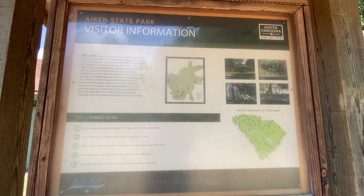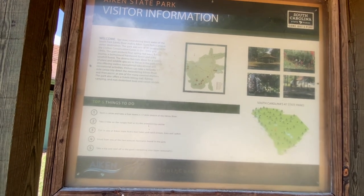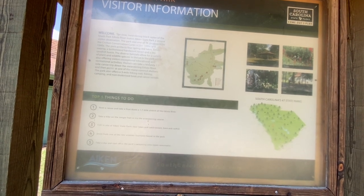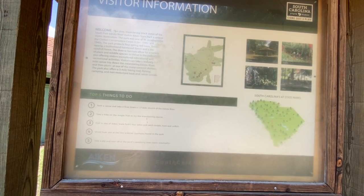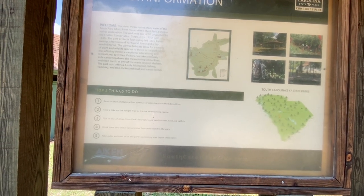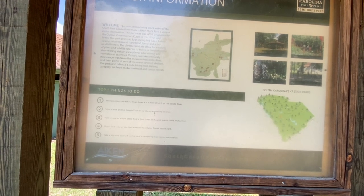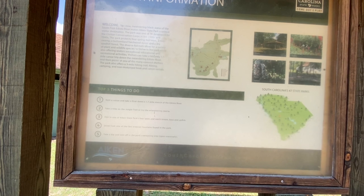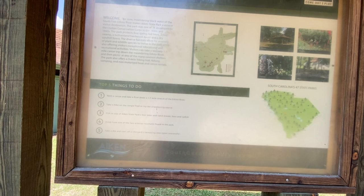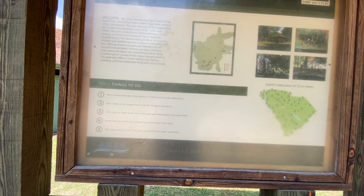Okay, so I'm at the kiosk for Aiken State Park, and this is the visitor information. It says, welcome. The slow, meandering black water of the South Fork Edisto River makes Aiken State Park a unique visitor destination. The park was one of the 16 developed by the Civilian Conservation Corps in the 1930s and 1940s. The park protects four spring-fed lakes, a river swamp, a bottomland hardwood forest, and a dry sandhill forest. The diverse habitats allow for a variety of plant and wildlife species to thrive in the park while also offering visitors exceptional educational and recreational activities.